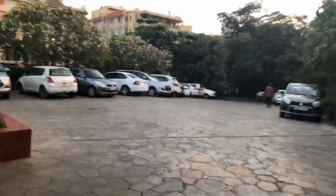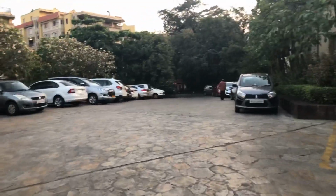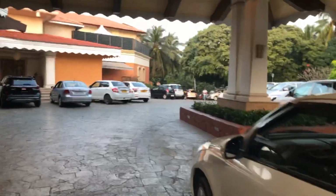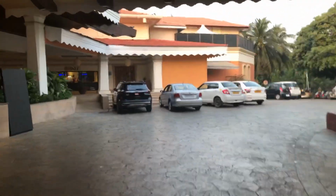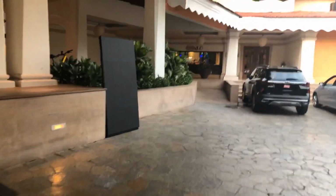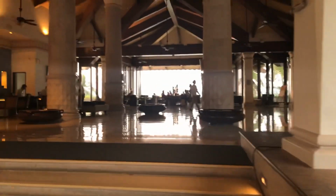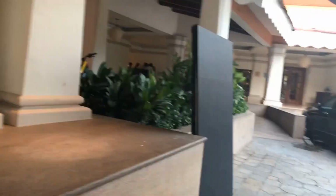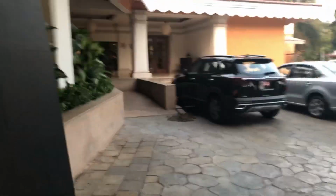So here is the main entrance to the hotel. You come up a little driveway. There's plenty of parking there. And then you come through, and again, you go straight into that main open reception that leads straight through to the beach view at the back. You just turn around and there you go. That's the reception. That's what you're greeted to. I'm just lost for words. It really is a beautiful, beautiful hotel.